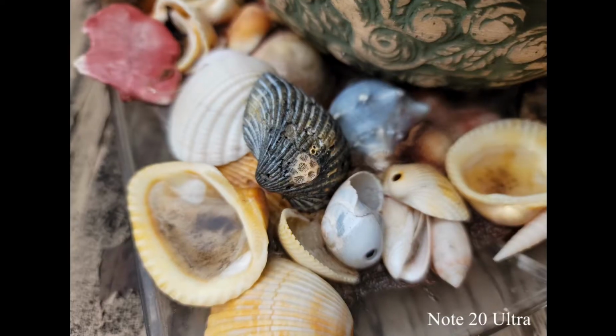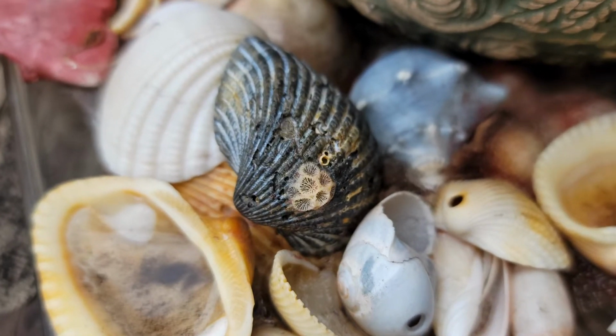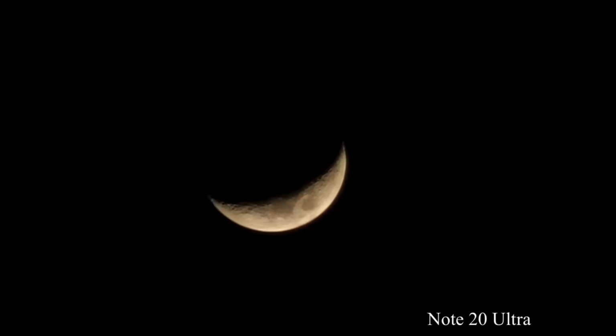Very impressed. Note 20 Ultra, again, very narrow focus. This is 108 megapixels, and honestly, I don't think it looks better, which is shocking. Moonshot with the S21 FE at 30 times hybrid zoom. Not bad, pretty good. I'm glad that all these phones can do it. Note 20 Ultra at 50 times, pretty good too. I think they're about the same in my opinion.